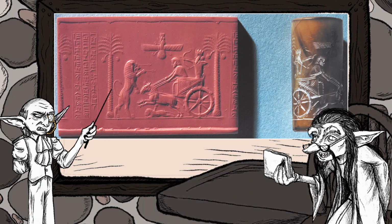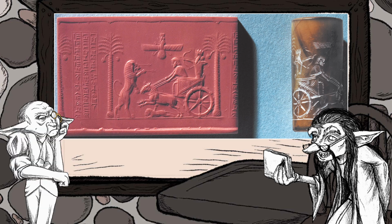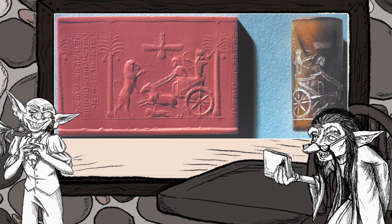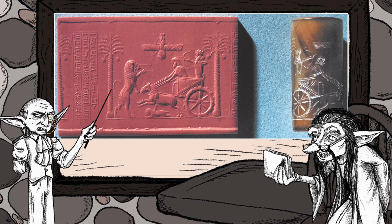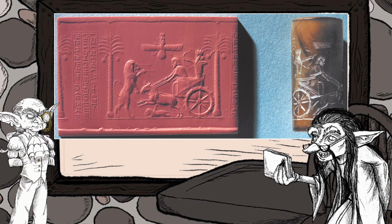This is a cylinder seal of Darius the Great, 522 to 486 BCE. Seals were used in place of signatures to authenticate documents and correspondence. The cylindrical matrix on the right was rolled in soft wax to create an impression. This finely wrought example shows the king in a chariot, hunting lions with a bow. A winged representation of the god Ahura Mazda rises above the scene.